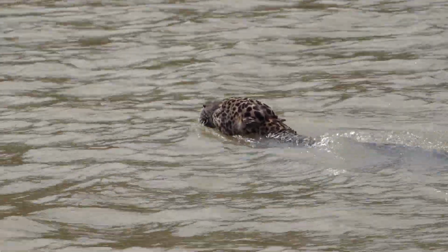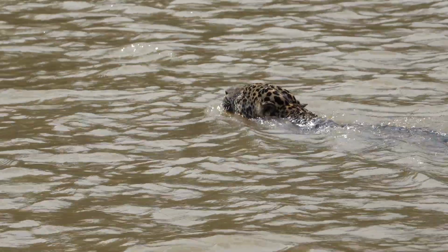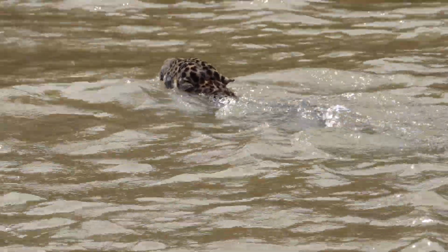A few weeks later, she was observed with her cubs out on the riverbank. The cubs were developing very well.